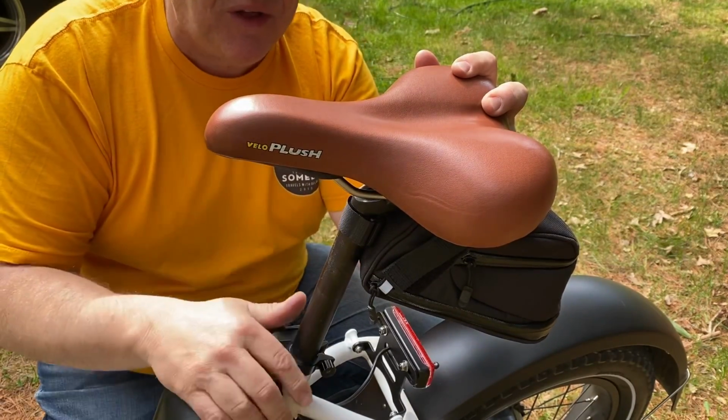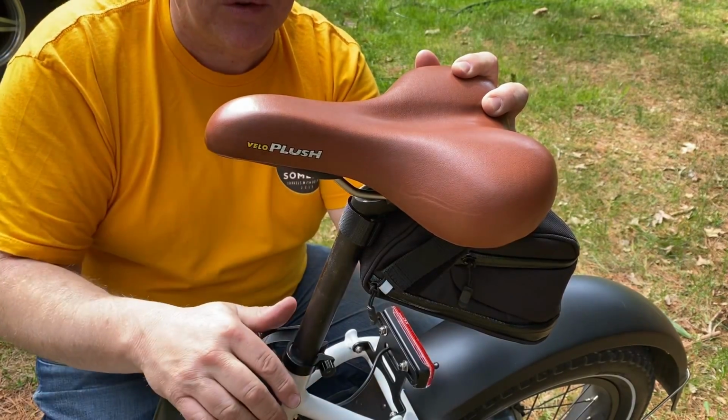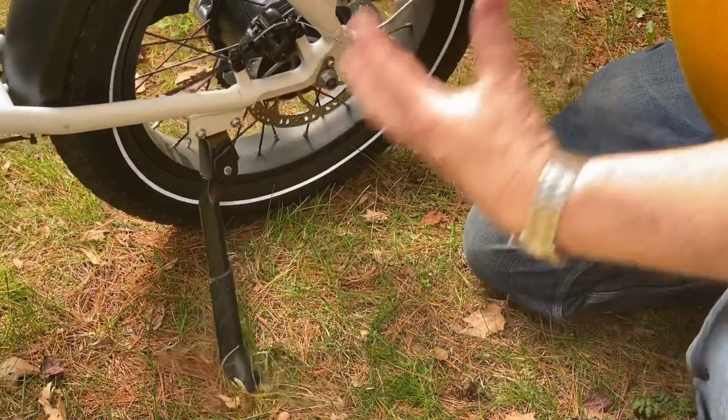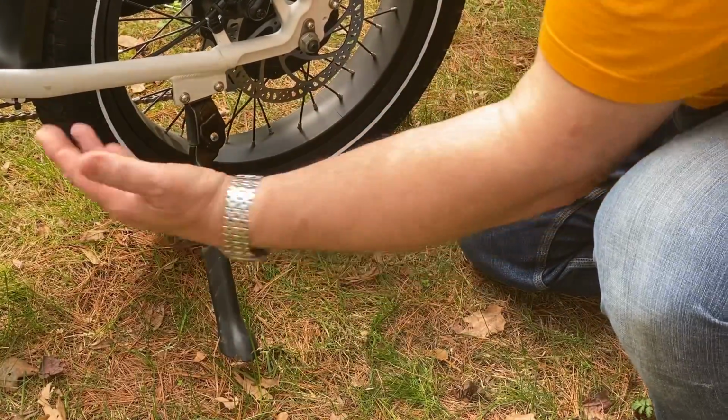If I was much taller, and I'm 5'10", then it might be a little short for me, and I might have to consider looking at an alternative post for the seat. But honestly, at 5'10", I'm comfortable riding it. Rad gives you this really nice kickstand, and I love the placement of it. It's back behind and out of the way.